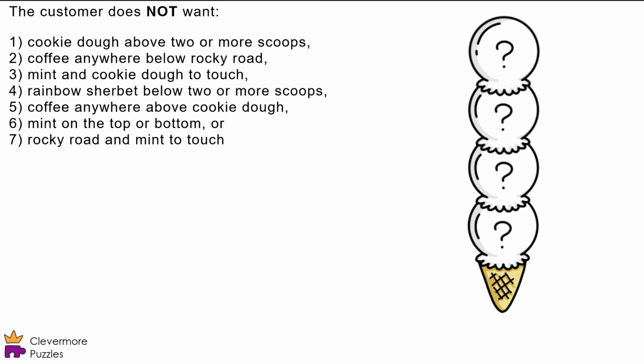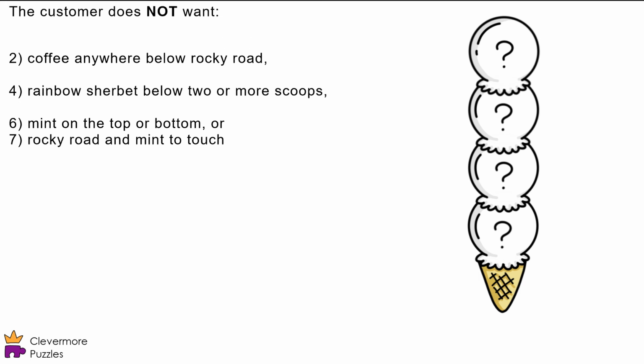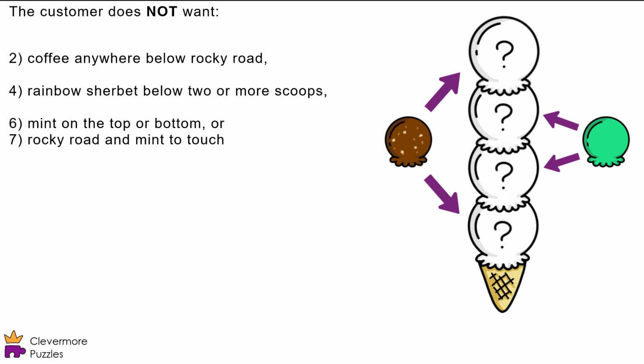Now that we know cookie dough will not be used, we can ignore rules 1, 3, and 5 and try to put together a cone that works with the rest of the flavors and rules. We know mint must be somewhere in the middle 2 scoops, and that Rocky Road must be on the end farthest from mint so that they don't touch.